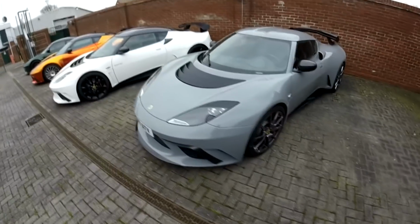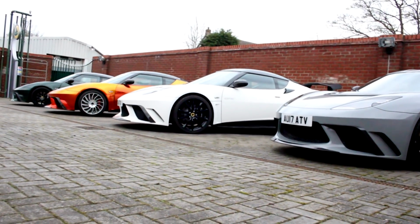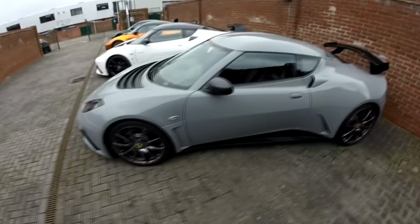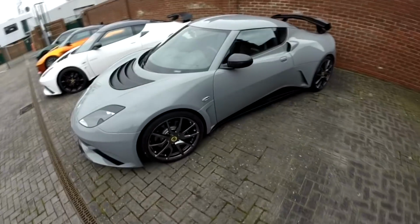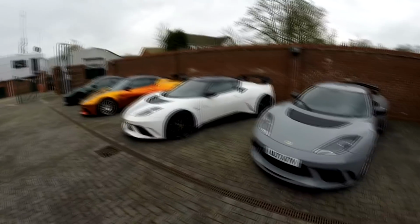So, a better place to start: these four. These four are something a little bit different. These are Evora GTEs. Now these were released a few years ago and originally only designed for the Chinese market, essentially a hardcore, lightened, aggressive, almost like a Porsche GT3 but for a Lotus Evora. Stratton have mocked up a few here and you will notice that they are all absolutely awesome.